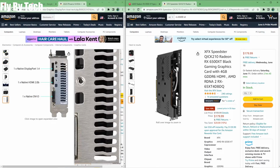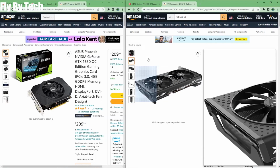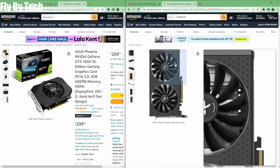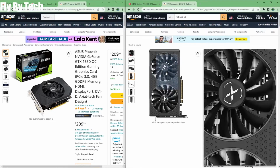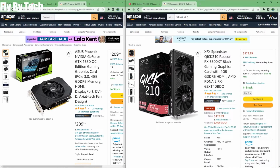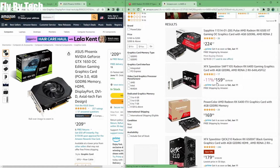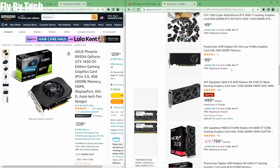Honestly, you could choose which one you want. They're both very similar cards, but I think right now, if you're just gonna game and not really record, this one would definitely be a better choice. The 6500 XT, if you have a PCIe 4.0 system. If you have a PCIe 3.0 system, it still actually might be a better choice. And you could even go for the 6400 XT, which costs even less, and it's almost the same thing. But at the price difference, I think maybe just get a 6500 XT.